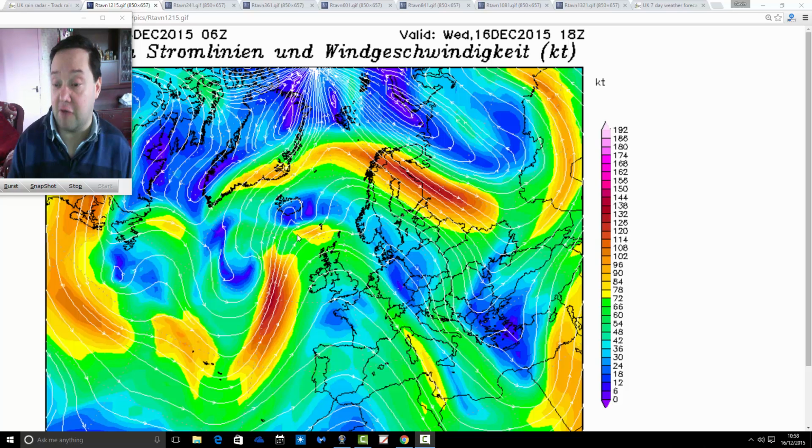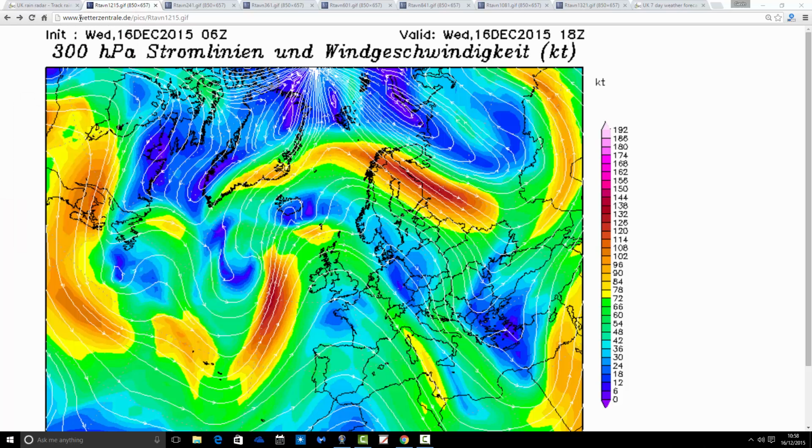So I thought I'd just start off with the Jetstream forecast chart for today from the GFS model, just so you can see what's going on and why it's so mild. So we're bringing a strong jet stream across the Atlantic from Newfoundland into the Northern Atlantic. It goes down to the Azores and then it pushes up to the west of us, and that's what's dragging up all of this warmth out of the tropical Atlantic.